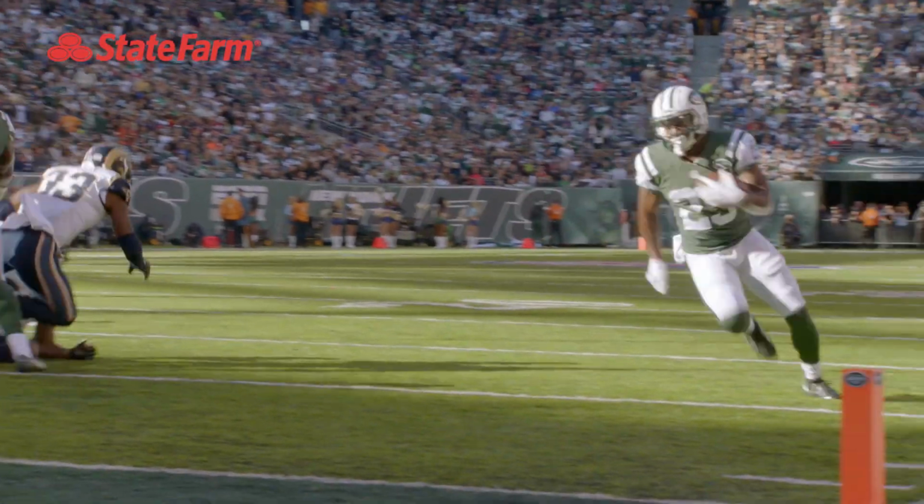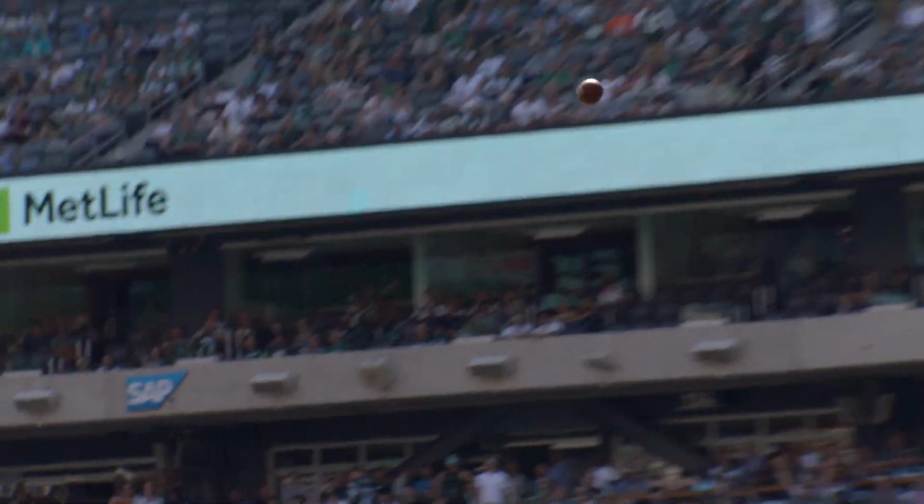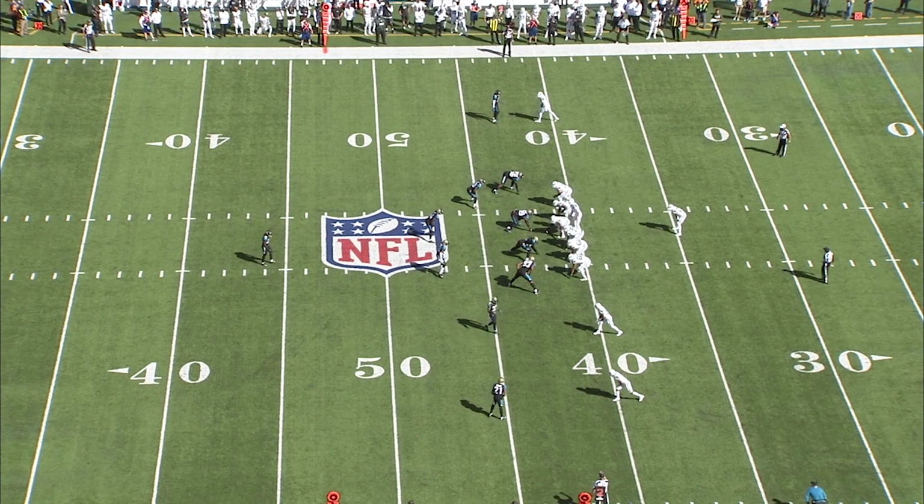Bernie, let's take a look at the New York Jets offense this week. Yeah, the Jets offensively this week with Josh McCown, who we're quite familiar with here in Cleveland, we know very well, is doing a really good veteran job of running an offense that is limited with their playmakers.